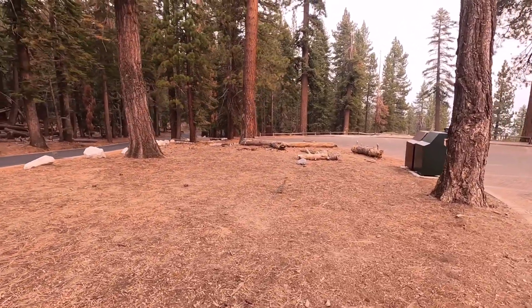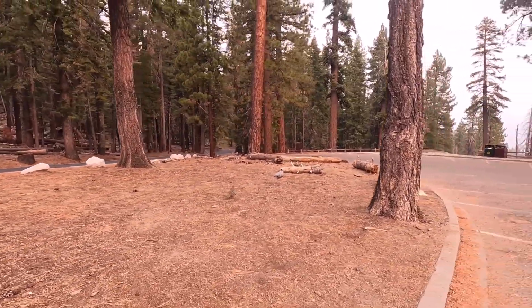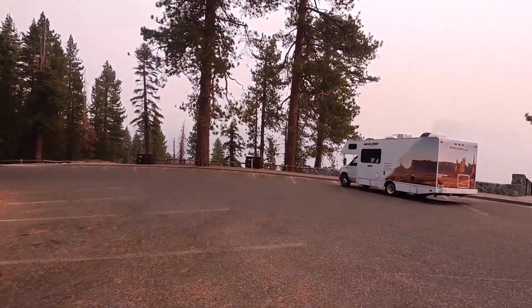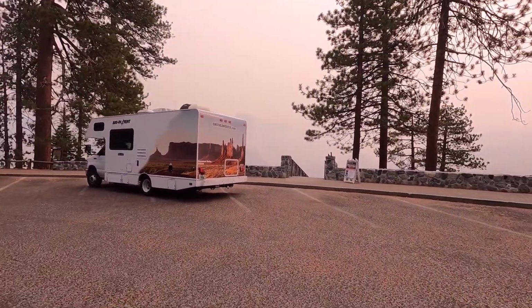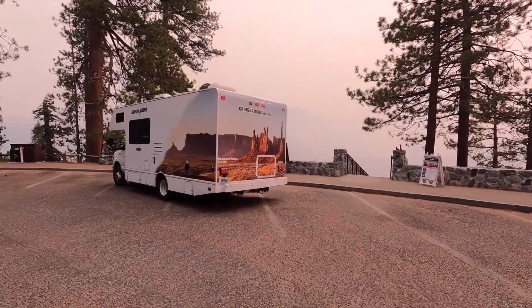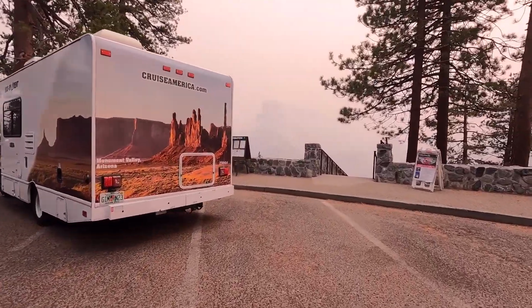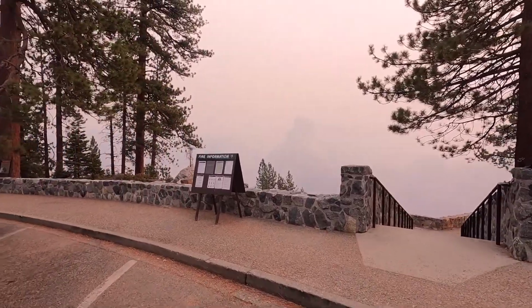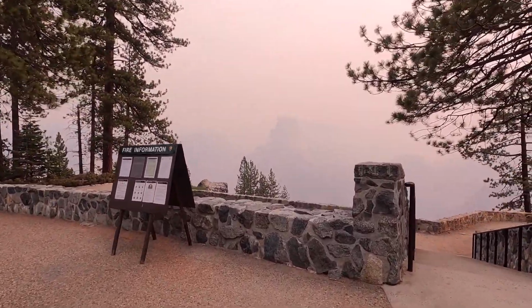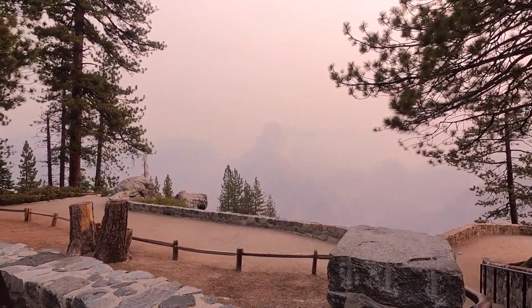So let's see if we can get any view of Half Dome at all here. It's 20 after 9 in the morning on a Monday. As you can see, we're the only people here. There's a little steep drive and spots to come up, but not too bad. Well, there is Half Dome.